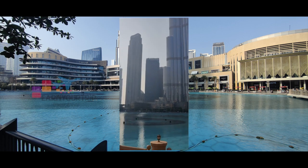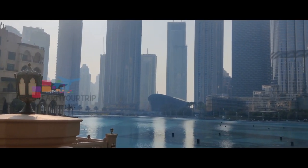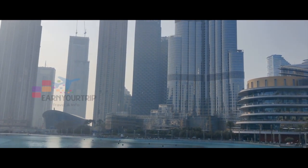The Burj Khalifa is one of the most iconic structures in the world. The building stands at 828 meters and is currently the tallest manufactured structure in the world.